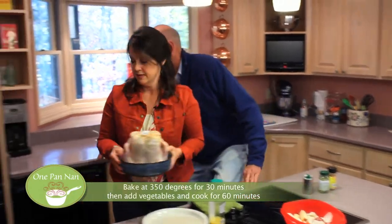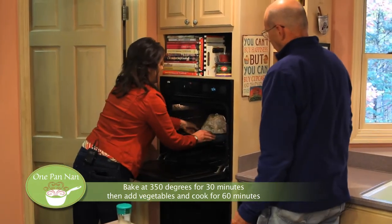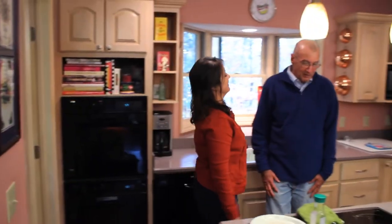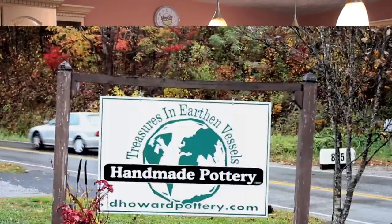Are we ready to get the bird in the oven? Ready to go. All right. There we go. 350 for an hour and a half, you're good to go. I think I could make a couple pieces of pottery in that time. That sounds like a plan. I stink at it, go on, be honest. We had fun.